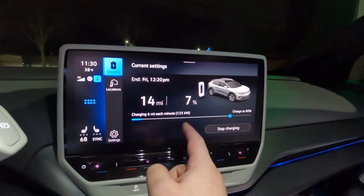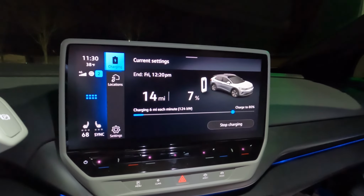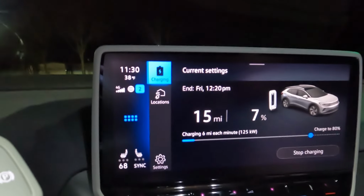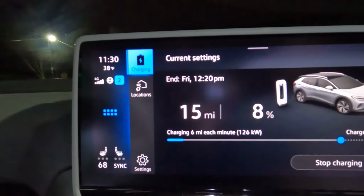It's probably because the heater just kicked on and everything. Yeah, I don't know what's up with this. This calculation is really screwed up. I don't know if that's just with the first edition. My dad's car doesn't do that. He has 3.1 on his 2022. I don't know if it's the 2021 thing with the software update, but something's not calculating that right, because it's definitely going faster. Yeah, we're getting 125. There's no way this is going to take 12 hours to complete.